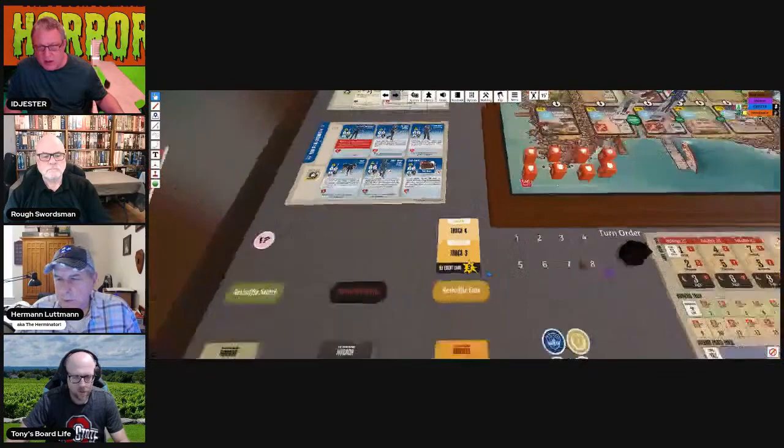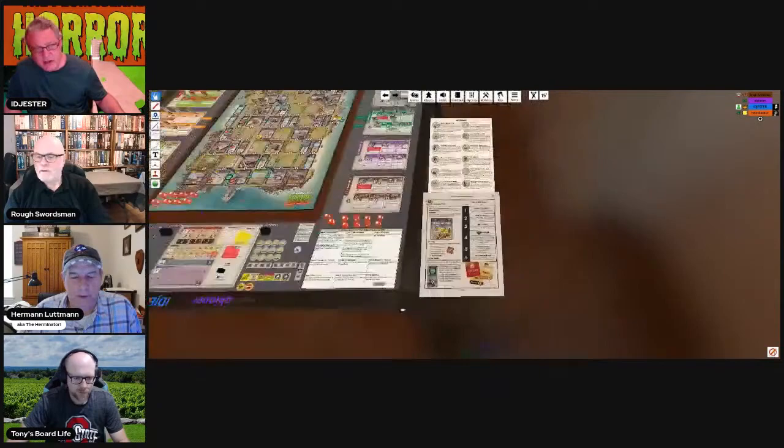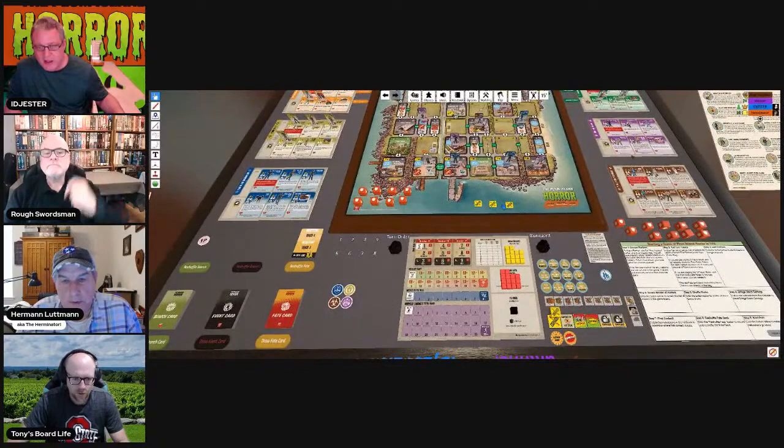Place a damage 2 marker on each of the following bridges: 1, 2, 3, 6, 9. That's all. So we start off with 2 damage on 1, 2, 3, 6, 9. Flip these over.